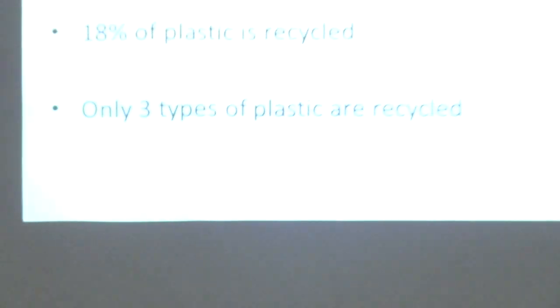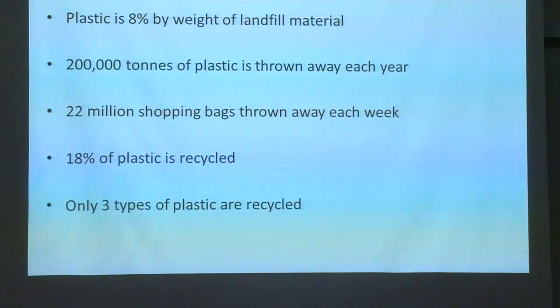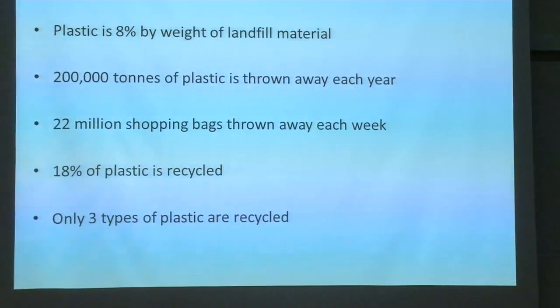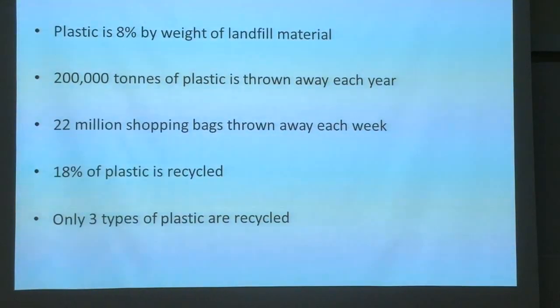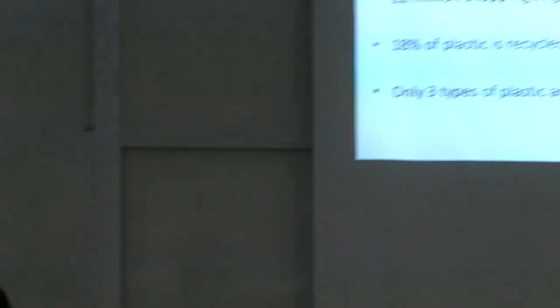What happens in New Zealand? Well, again, we're similar, about 8% by landfill. We throw away 200,000 tonnes of plastic each year. This one surprised me, 22 million shopping bags each week. So these are figures from an environmental recycling facility in Hamilton, and also from the Ministry for the Environment. We only recycle about 20% of the plastic, and of the 7 types, we only recycle 3. So there's quite a lot of plastic that we don't do anything with.